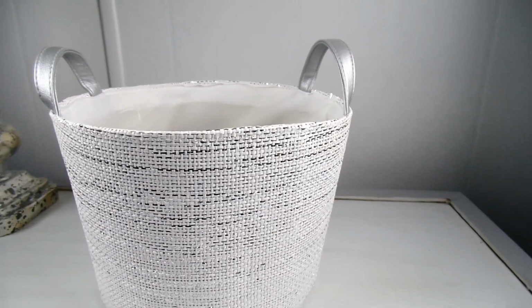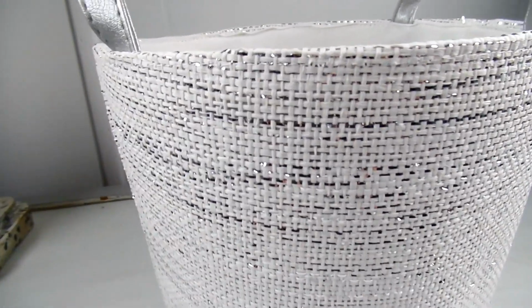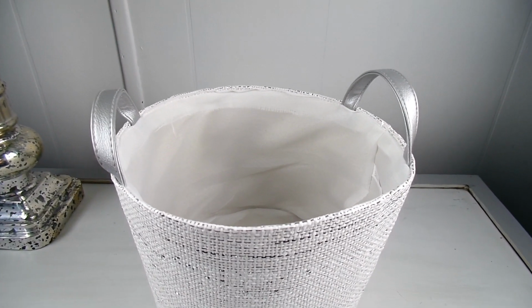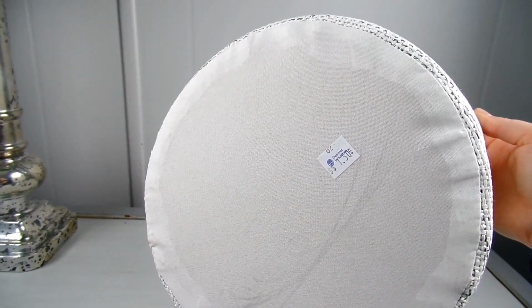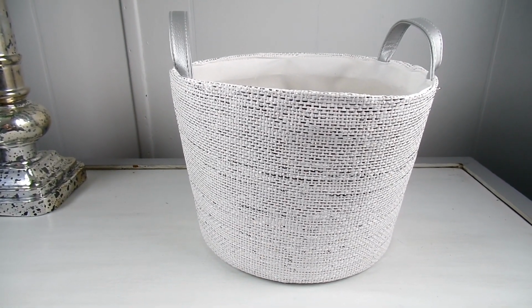This is one of those metallic white and silver canvas baskets from Target, Bullseye's Playground area at the beginning of the store. These were sold around Christmas time and I bought a bunch of them and was able to find this one for $1.50, and I use them for literally everything.